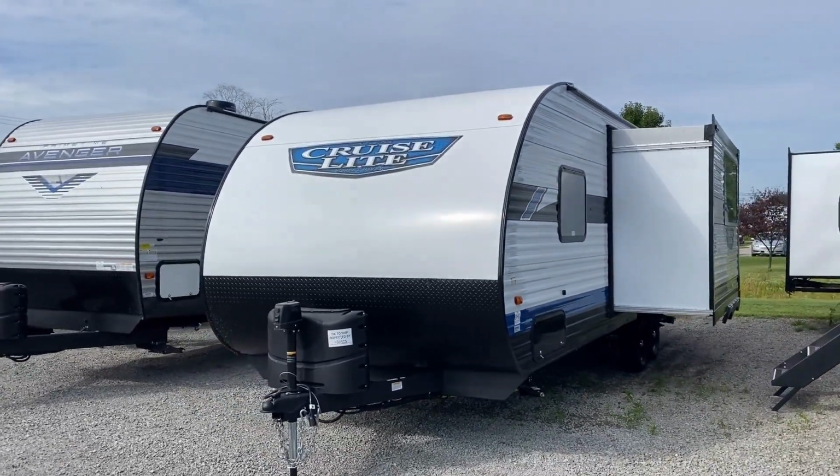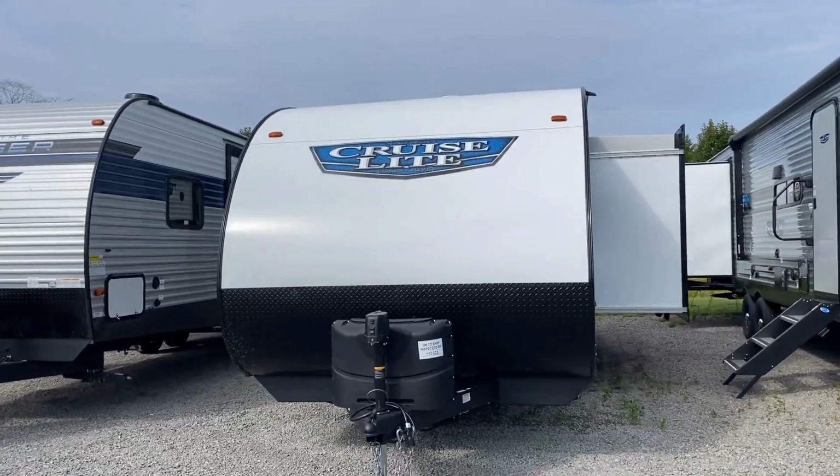Up front here, we got that power tongue jack doing the heavy lifting for us, and you might have noticed those strong arm stabilizer jack legs.